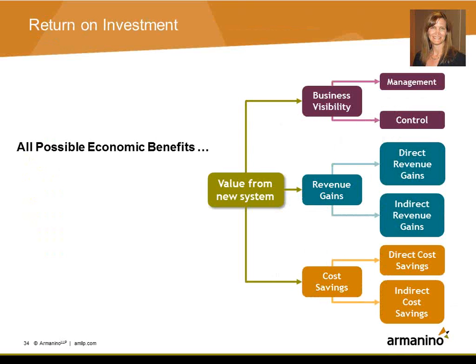Everything comes down to money when you start talking about software, and we're going to talk a little bit more about what that really means. You need to have some possible economic benefits, and the return on investment really can be calculated so many different ways. But I do want to point out, in this little diagram off on the right-hand side, three areas that are really important. To get value from a new system, you need to have one of three things.